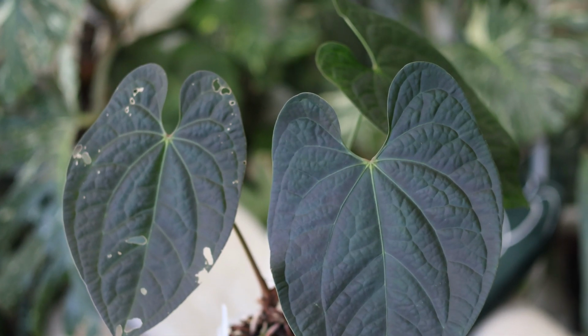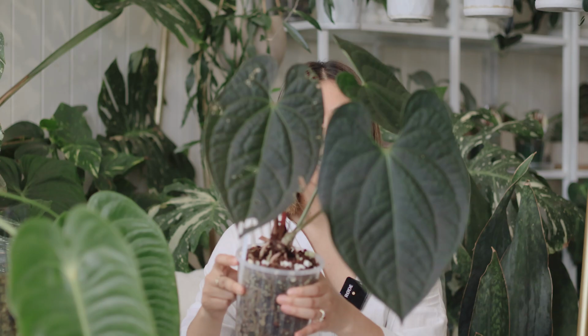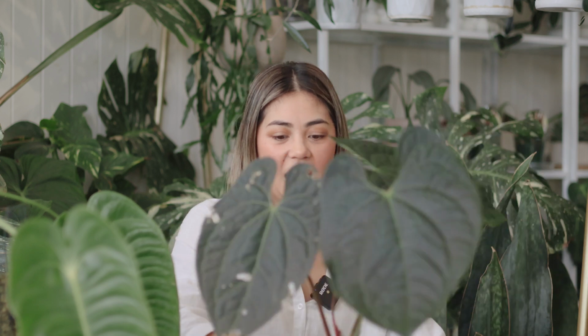But would you look at it? This is genuinely one of my absolute favorite plants of all time, just because of the corrugation, the color, and the fact that it gets so big. So hopefully you guys can see that it is super dark and super beautiful. I did have one of these back in the day. I'm not sure if it's still alive, but it is around, I think.